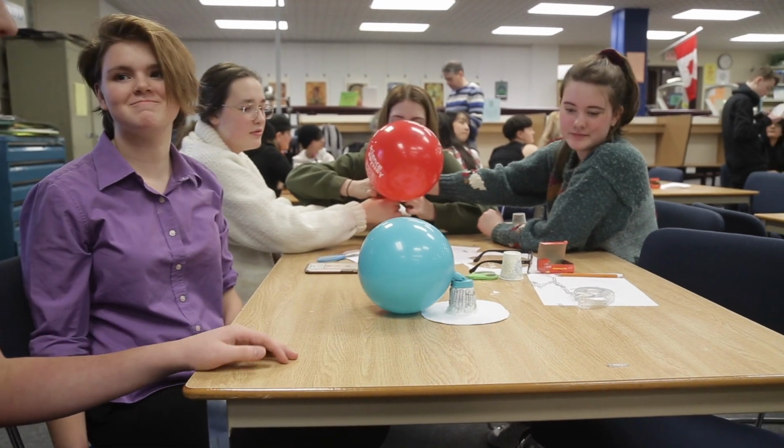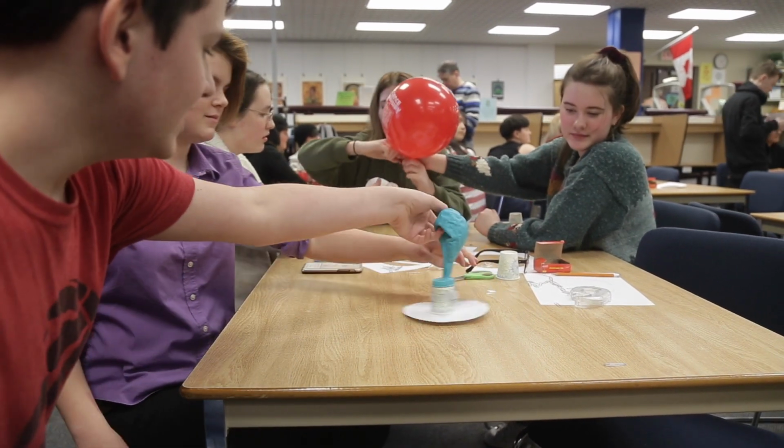Well, we had to try and build a hovercraft, which was pretty interesting. It was strangely difficult, especially getting the balloon over the cup, since it was hard to stretch. But he twisted the balloon so that the air wouldn't escape as we tried to stretch it over, which was a pretty smart idea, I think.